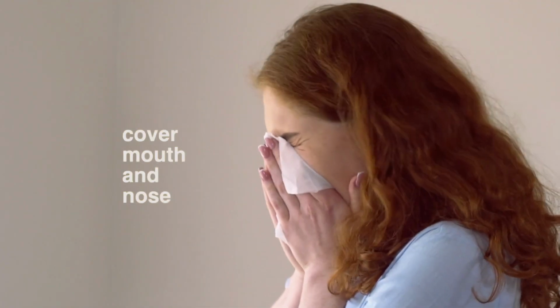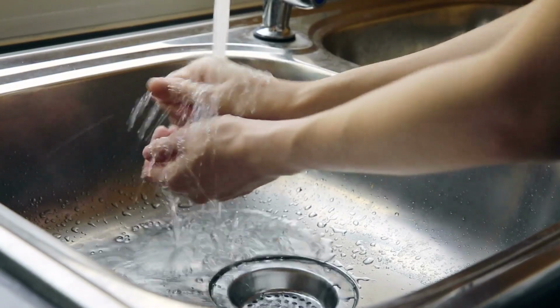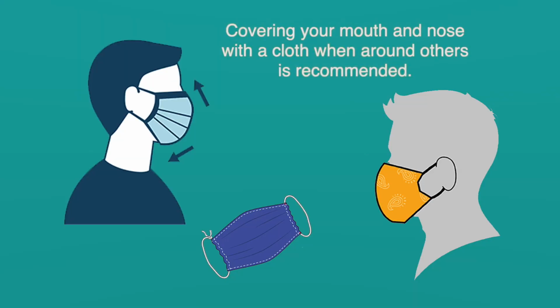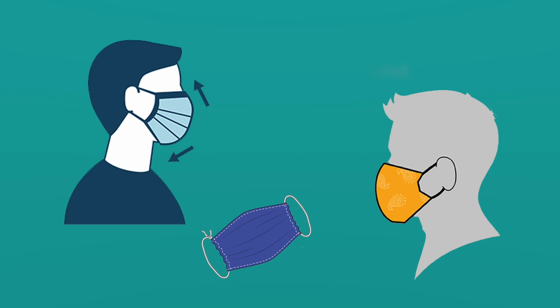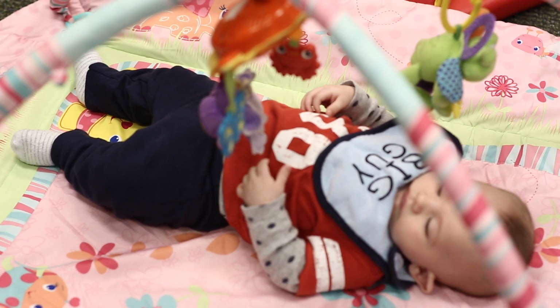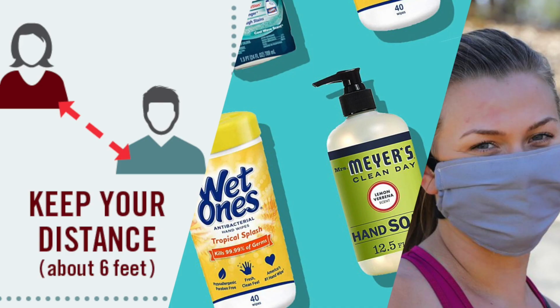Encourage your staff to always cover their mouth and nose with a tissue or the inside of their elbow when they cough or sneeze, and to immediately wash their hands. Covering your mouth and nose with a cloth when around others is recommended to avoid the spread of the virus by silent carriers that do not show symptoms. However, children under age 2 should not be using face masks or cloths to avoid suffocation. Remember, the face covers do not substitute frequent cleaning or social distancing.